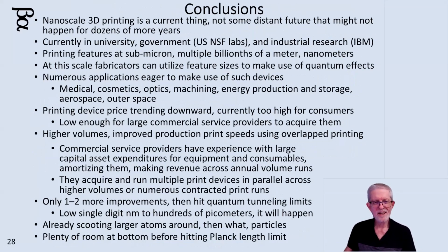So we get to the conclusion, finally. So nanoscale 3D printing is currently a thing. It's not some distant future thing. They're doing it now in research and education labs. Nanoscale materials or metamaterials is already a thing and is already in consumer products. The folks that are going to be doing nanoscale 3D printing first are university, government, and industrial research labs. Right now we're printing at the submicron level, but we're going to get smaller.